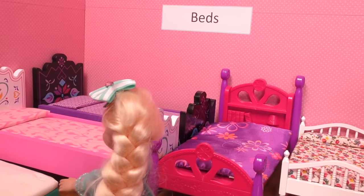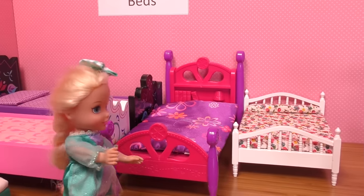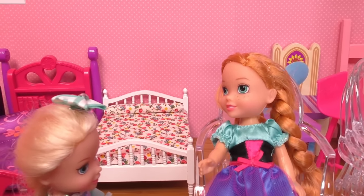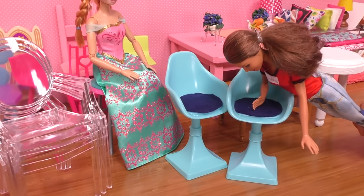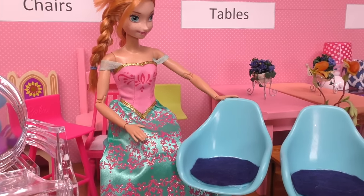Wait, where am I going? I can't find any cookies here. Just some beds. Oh, and Anya, I hope you're not starting like the boss game. The boss game? Oh yes, let's play it. Anya. Just kidding. Here you go. Another blue chair. Hope you enjoy them. Thank you so much. The boys will love this.